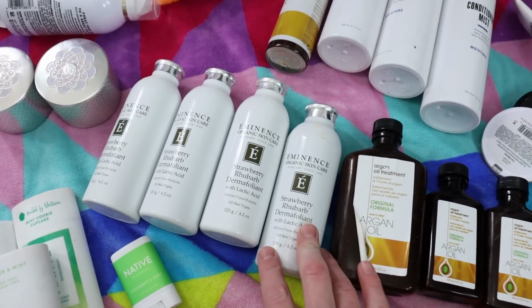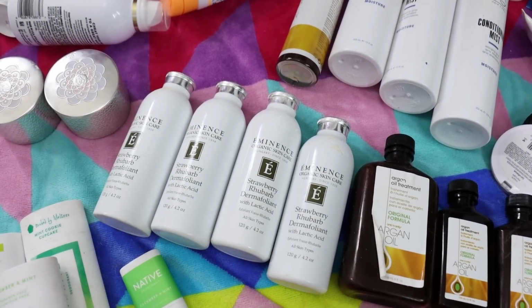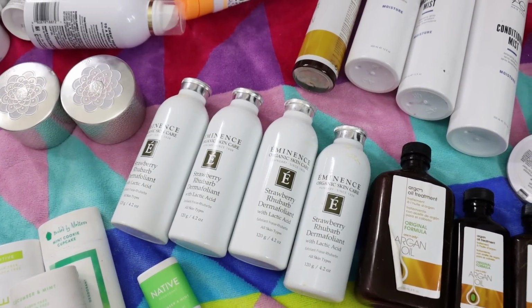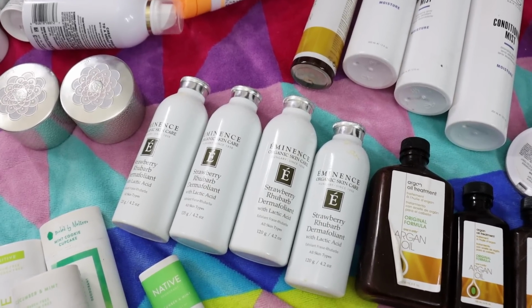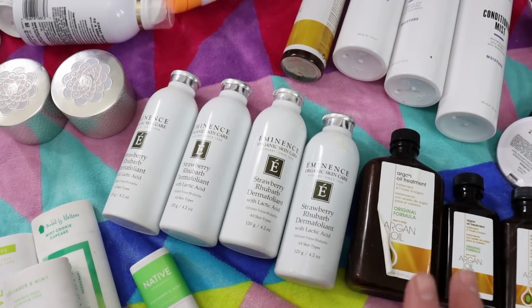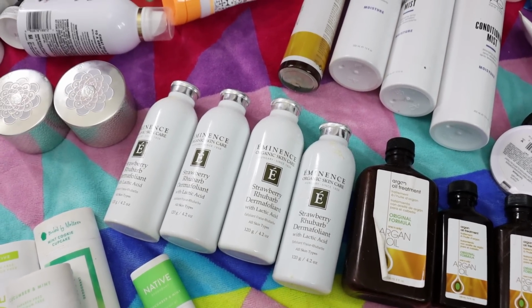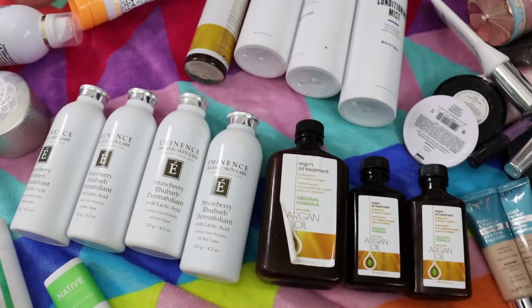And then we've got 4 of the Eminence Strawberry Rhubarb Dermafoliant. So that is a powder product, and you mix it with water, and you can use it by itself, which I'll do if I want a more intense exfoliation. But mostly I mix it with a gel cleanser or a really gentle cleanser of sorts, and I use it in the morning time as my daily light exfoliator and cleanse. I've been using that product for years as well.